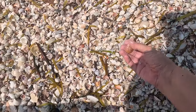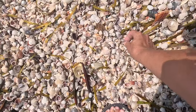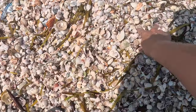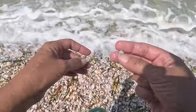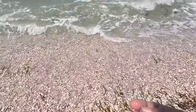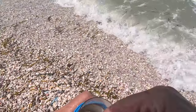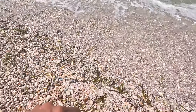Another pretty yellow cockle. They are phenomenal here today. And look, there's a little calico clam. And jeez, it's a lucky limpet. A lucky limpet. All right, you guys, you know how I feel about limpets. Whenever you find limpets, you find other good stuff. I'm gonna go ahead and keep right where I'm at.